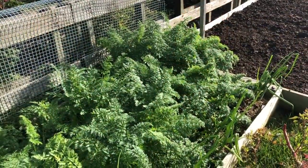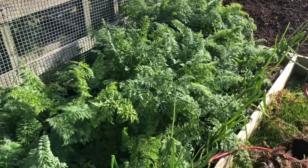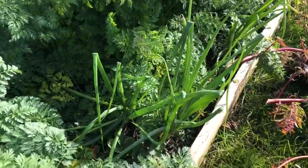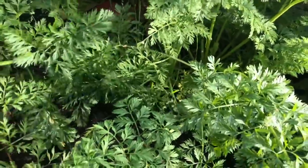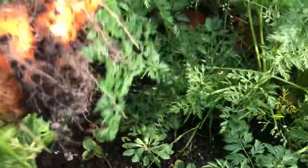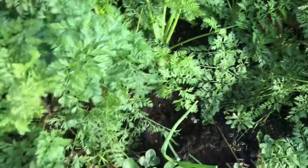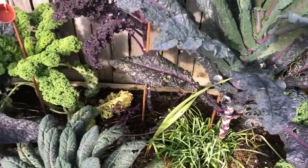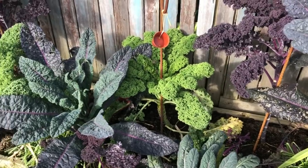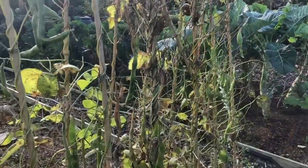So again, this is a strawberry bed, but now it's a carrot bed, and also lots of spring onions in it. But I mean, these carrots are just ridiculous. These are Autumn King. Crazy. And then another nice little kale bed. Looks a bit scrappy at the moment, but now's the time for kale to come into its own. One of the beans being left for seed.